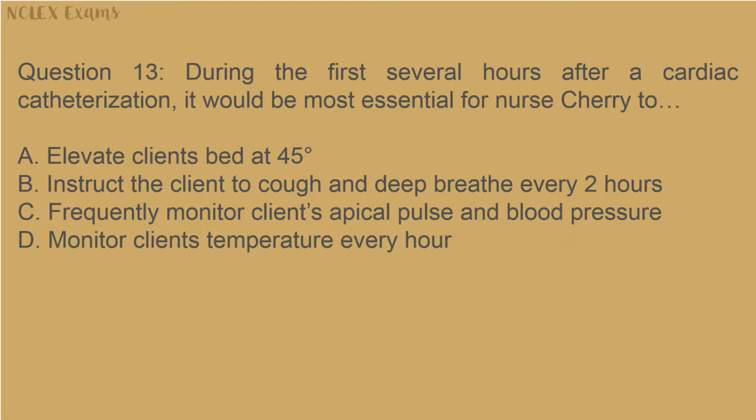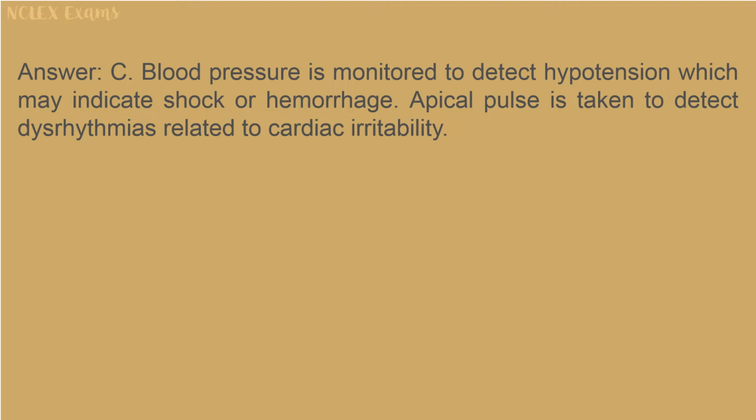Answer, C. Blood pressure is monitored to detect hypotension, which may indicate shock or hemorrhage. Apical pulse is taken to detect dysrhythmias related to cardiac irritability.